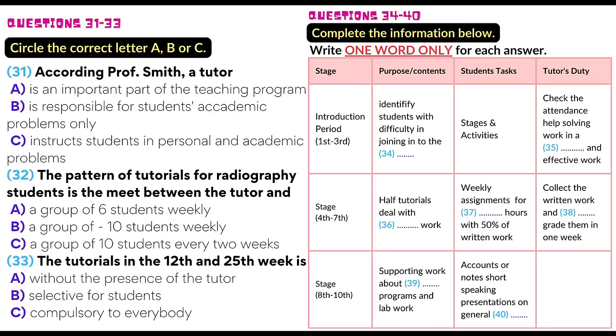Tutorials for physics undergraduates consist of 6 students who meet each week with their tutor for at least 50 minutes. For radiographer students, tutorials will normally consist of a group of about 10 students who will meet fortnightly with their tutor for a period of at least 50 minutes. In the first semester, the tutorials are during weeks 1 to 11. For semester 2, they are during weeks 14 to 24. Everybody involved is expected to be present and on time, and the tutor will also be available in week 12 and 25 to discuss problems that arise during revision. But attendance by students is optional.